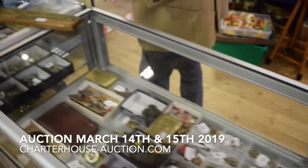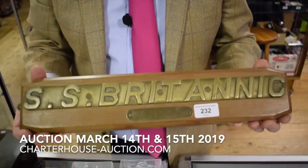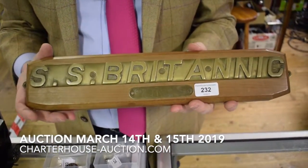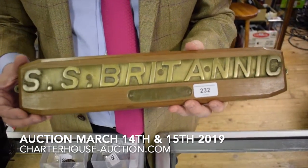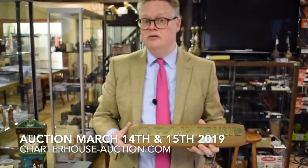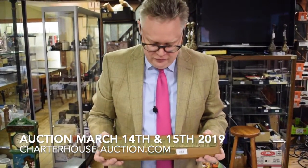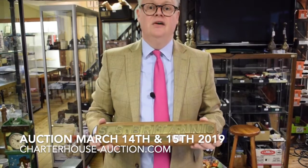But over in here, still on the medals and material, we've got this little plaque here from the SS Britannic. Now, the SS Britannic was one of a trio of ships. Its sister ships were the SS Olympic, and the most famous sister ship was the Titanic. And the SS Britannic served in the First World War as a hospital ship, so she became HMHS. Now, the HMHS Britannic came to a bit of a sticky end. She was the biggest ship in the whole of the First World War to be lost. She struck a mine and went down about 55 minutes later.